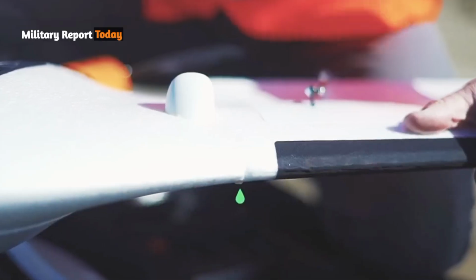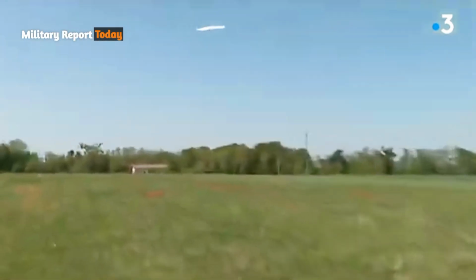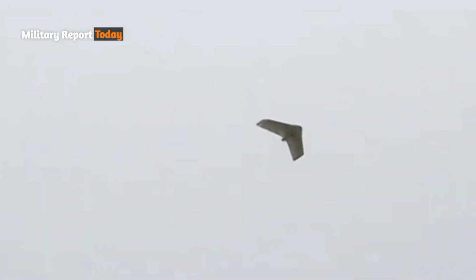In carrying out operations, the Delair UX-11 can be launched at a 30-degree angle by troops very easily, with rotation at a distance of 5 meters, and has a fast deployment time, flying in the air with a cruising speed capable of reaching 54 kilometers per hour.